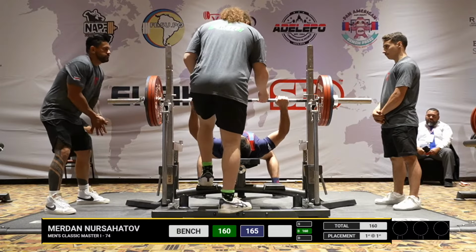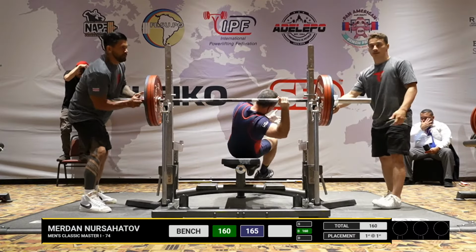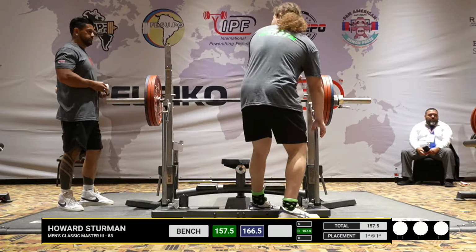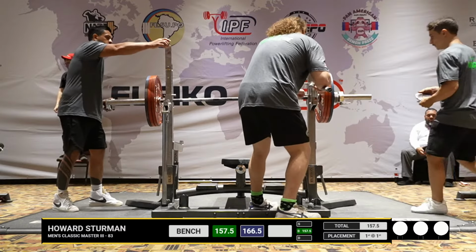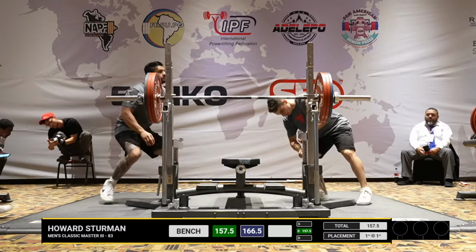So we're going to go to 165 kilos. Merdon, Team USA, makes easy work of that. The referees say 3 white lights. He has gotten on cruise control. We move up to 166. So we have another record in the Masters 3 division.